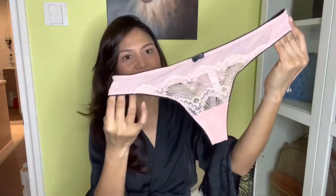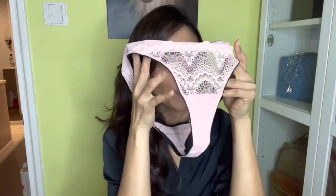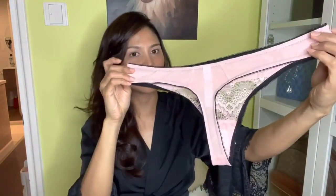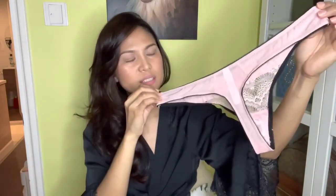How sexy is that? And look at that, it's see-through. There, and the back. This is a thong. I love thong because it shows my butt cheek. I love that. And yeah, I forgot to take off the zipper. So, the glove here is nice. I love that. So, let's see how it looks on me.